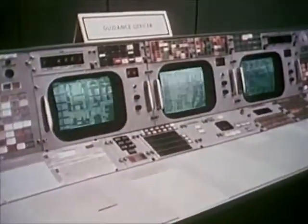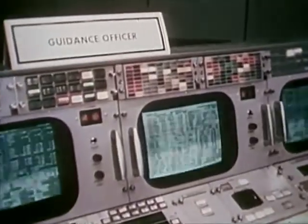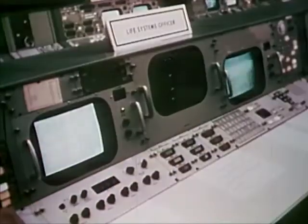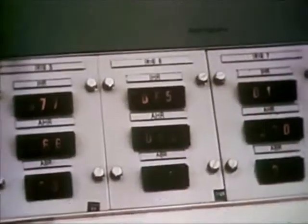The Flight Dynamics Officer, callsign Fido, makes sure the spacecraft is on the right trajectory, and if it is not, determines the propulsive maneuver necessary to get it there. The Guidance Officer, Guidance, keeps track of the computers on the command and lunar modules to make sure they are functioning properly. His job is especially critical for burns controlled primarily by those computers. The Life Systems Officer, or Surgeon, keeps track of the medical and physiological condition of the flight crew.